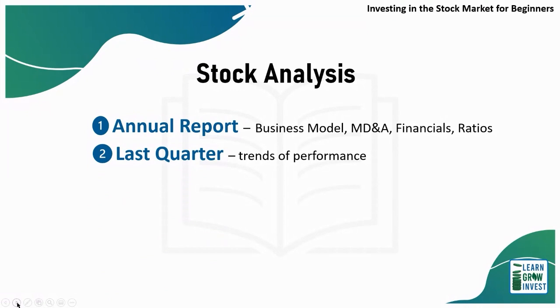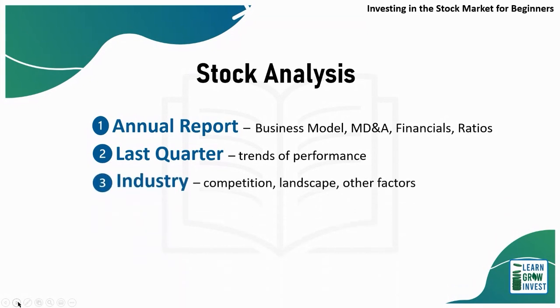Next, you want to look at the quarterly performance, right? Not just the annual report. You want to look at each quarter, how the stock is progressing, how they're performing, how they're adjusting, or how they're fulfilling the plans that they would have stated in their annual report for the coming period, so we can compare. Next, we want to look at the landscape.